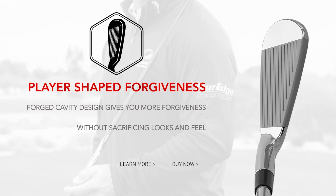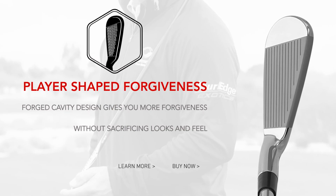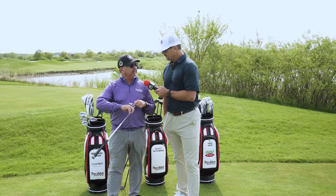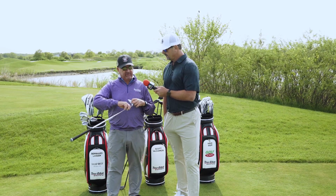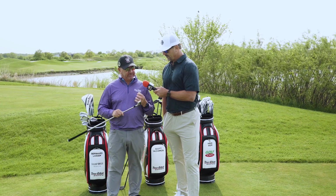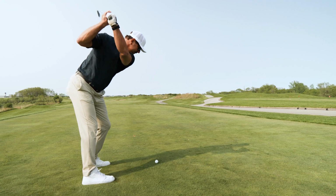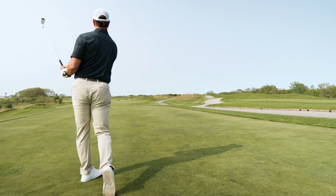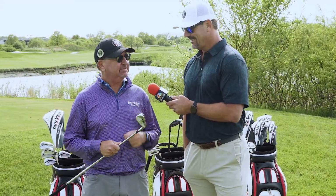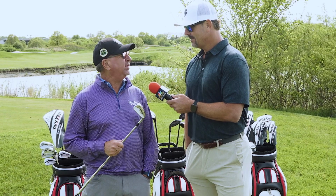It's also super forgiving because we're able to mill out the cavity, and we've got this deep cavity in here with our VibraCore material. And the VibraCore is really light. It's a very light, kind of rubbery material, and it helps absorb the feel, helps the feel sensation at impact. So, you grab the candy right away, right? And this is candy. Everybody loves this thing. And most players handicap 10 and under can play this.